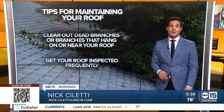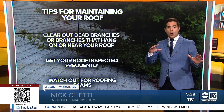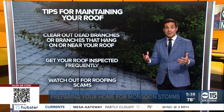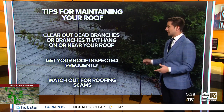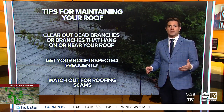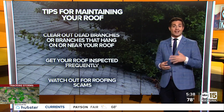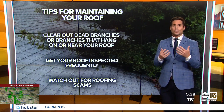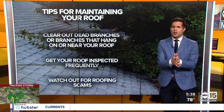I found these tips online from the Better Business Bureau. Make sure you're clearing out any dead branches that maybe hang on or near your roof. That could be something that could be dangerous. Second, make sure you're getting your roof inspected frequently. We heard Joel mention that as well. The roofing company recommends once a year. And finally, watch out for scams. The BBB says a common scheme out there is for a roofer to just happen to be in your neighborhood and notice damage without you calling them first.